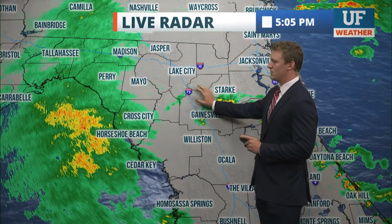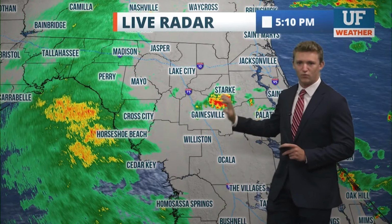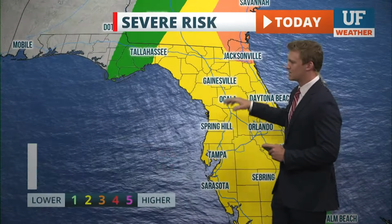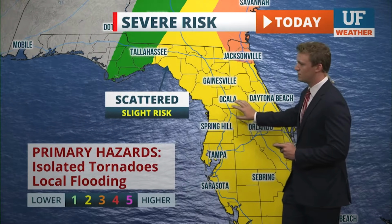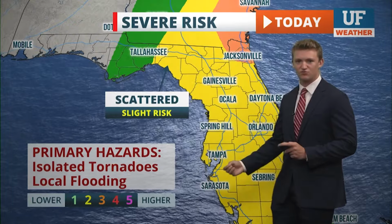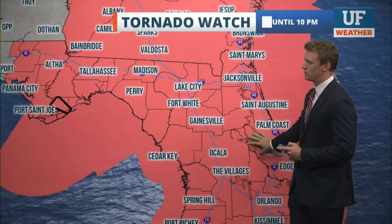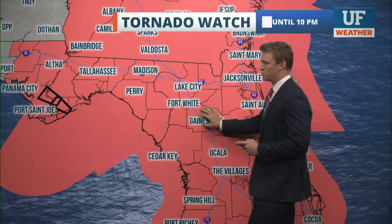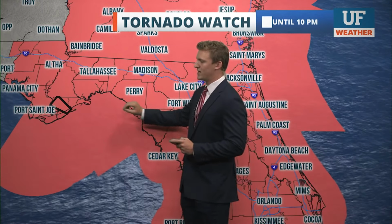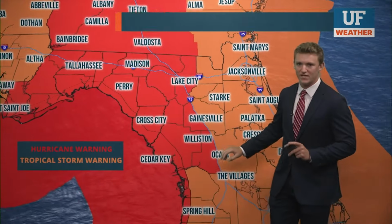Just had a passing shower. These are the showers that are associated with those quick spin-up tornadoes. Expected to get more of these as we head into tonight. Slight risk in terms of severe weather because of those quick moving thunderstorms creating some spin in the atmosphere, some quick tornadoes, bringing in some strong wind gusts, and all of Florida is pretty much in that tornado watch. We have a tornado warning over in Apalachicola right now. We've seen a lot of those over there. Expected to see some over here. We'll have you covered for those if we have those.